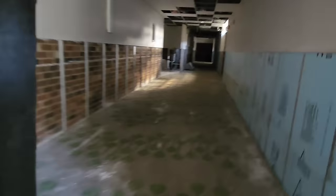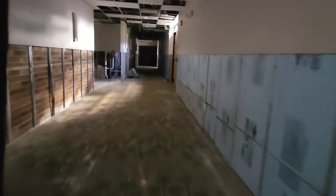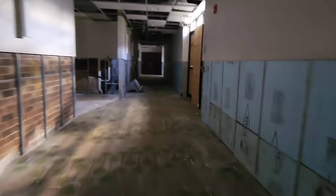Yeah. Yeah, because there's the banquet hall there. Courtyard. Not much down this way. Not that I know of. They definitely were cutting the walls out, maybe to get the mold. Yeah, maybe they're gonna try to salvage it.